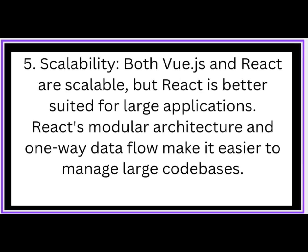Scalability: both Vue.js and React are scalable, but React is better suited for large applications. React's modular architecture and one-way data flow make it easier to manage large codebases.